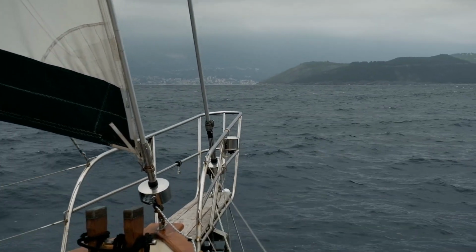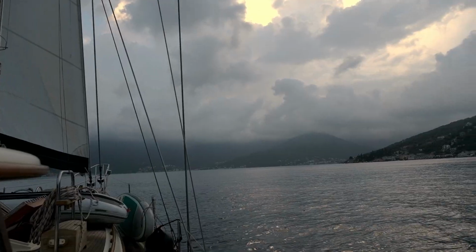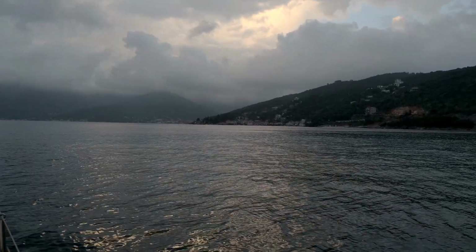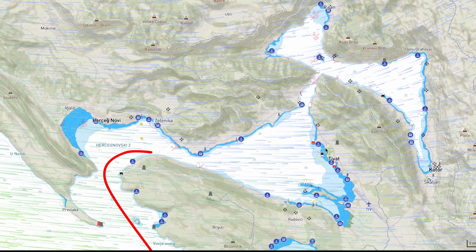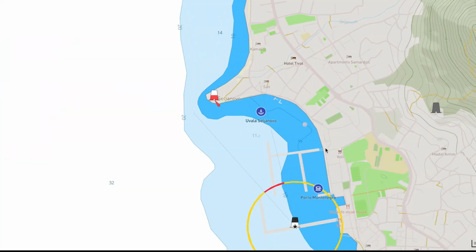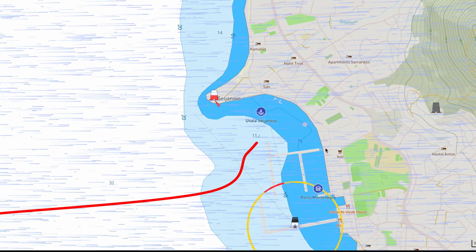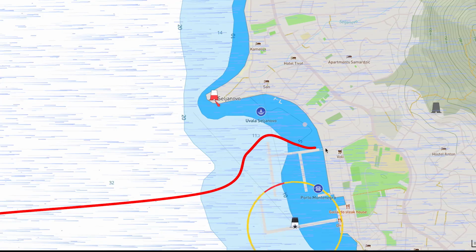The clouds gathering over the mountains adds to the mystique of Montenegro, which really is a beautiful country. Our route takes us through the southern bay into the wide fjord-like sea leading to Tivat and Porto Montenegro. We're heading for the customs dock, which is conveniently just opposite the yacht club. I don't know if you can hear the jazz coming from the yacht club there.